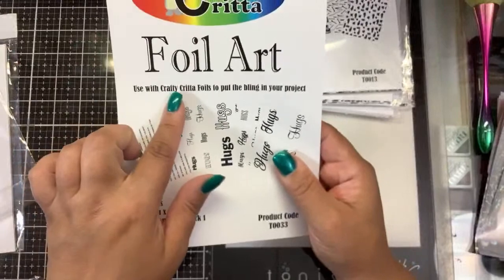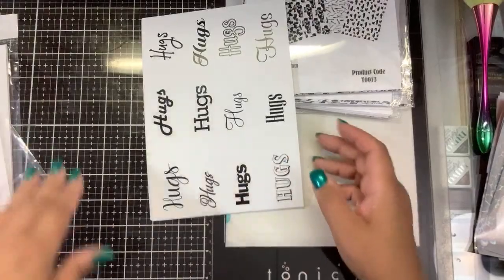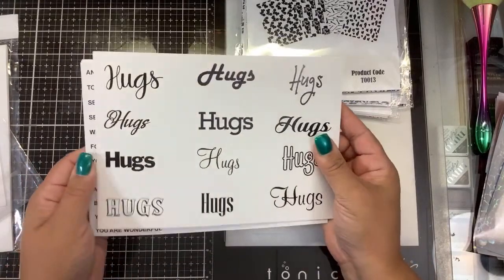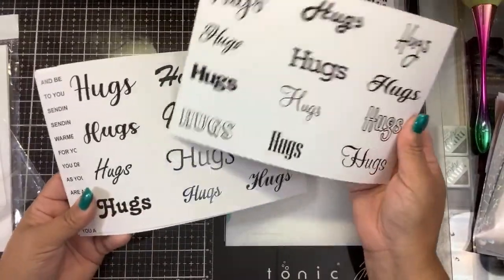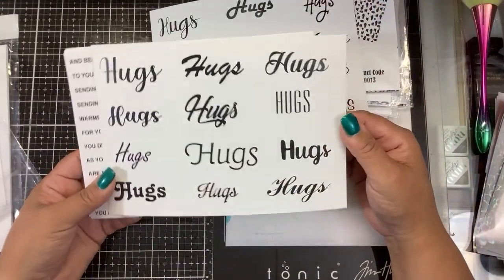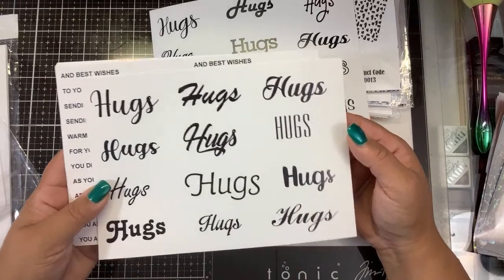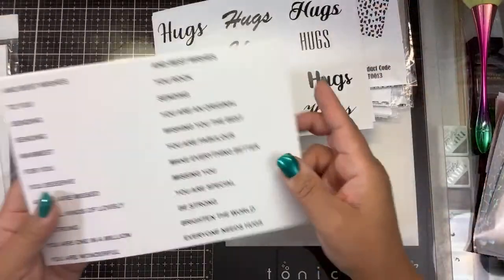I love how it says, use with Crafty Critta foils to put the bling in your project. Bling, bling. Oh, these are great. Oh, we could have used these like 3 months ago. Stupid coronavirus. Look at all of the different fonts. You get more fonts. You can make it masculine. This will be great if you guys are sending anything to people getting well, or just people far away we haven't seen in so long. Some of the kids are going back to school. What a great sentiment for exactly what's going on right now.